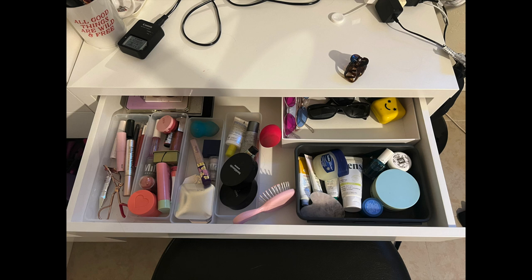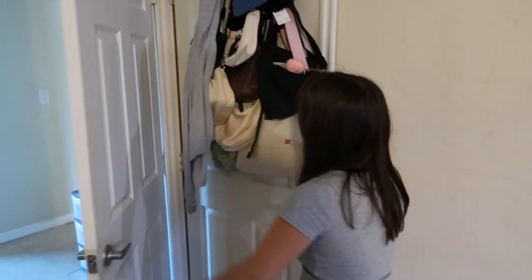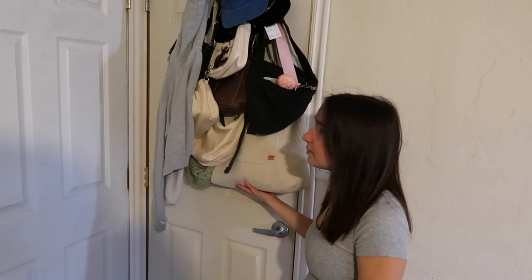And then we've got my highlighter stuff, and then we've got my skin stuff, like my foundations, etc. We've got sunglasses, and we've got skincare, and then up above everything, we've got some eyeshadows. But that's pretty much it. Super simple, super easy. Okay, moving back over here, we've got all my bags.